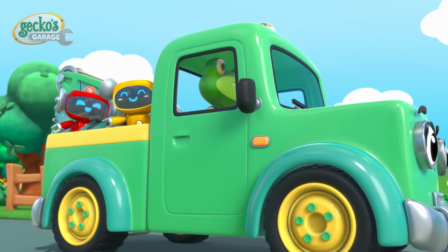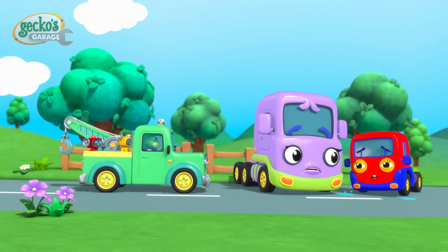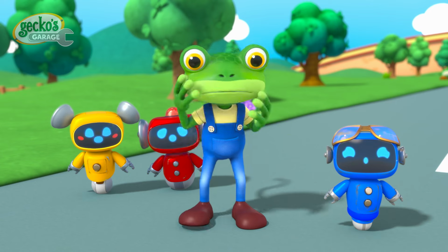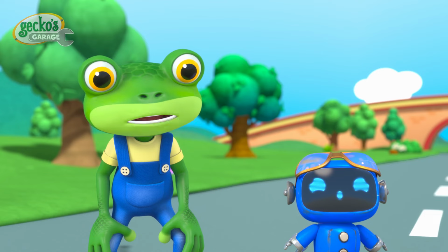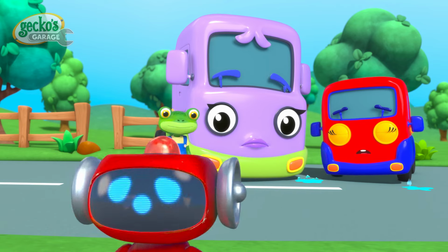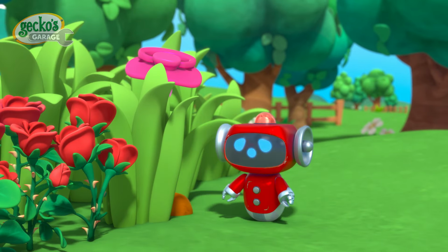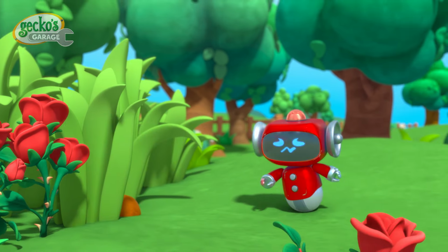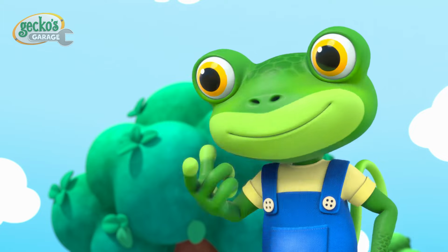Hello, everyone. Gecko here. We're just on our way home. What? It's Baby Truck. What's that, Baby Truck? You've lost your binky. Don't be upset. We'll find it for you. Go, go, Mechanicals. Try looking by those red flowers. Can you see anything? What about that green hedge? Can you see anything there?